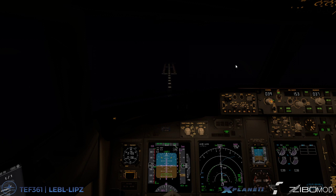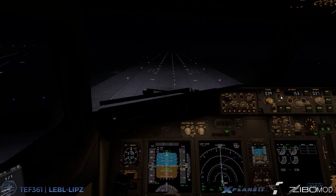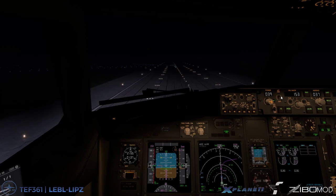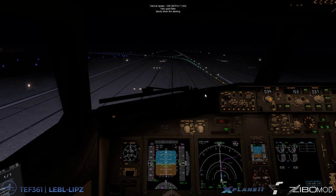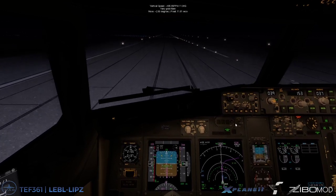200. Terra-Fly 361, runway 04 right, clear to land, 030 degrees 3 knots. Clear to land, runway 04 right, Terra-Fly 361. Easy 211, contact Venice radar 118.9. Venice radar, good night. Station, ATC service terminated.